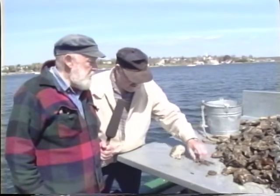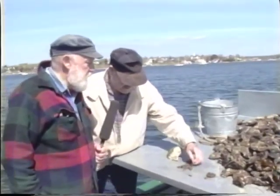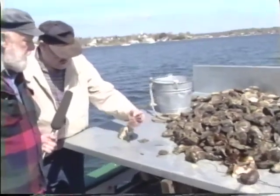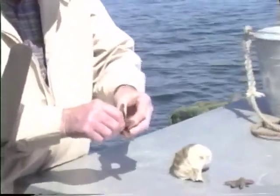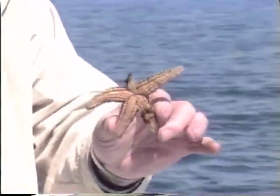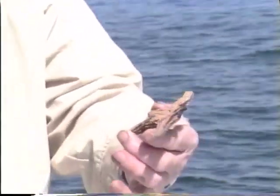All right, we're looking at some bycatch here. What do you got, Cap? We got a couple of starfish. Starfish, they are bad for the oysters. They eat the oysters. This particular star looks, to me, like one leg got broken off, but he's not hurting. He's going to grow a new leg.